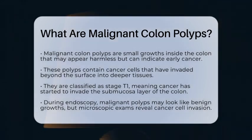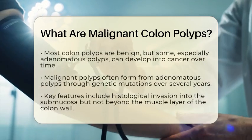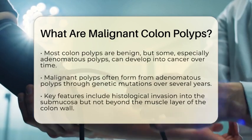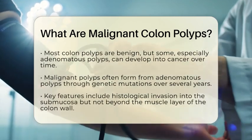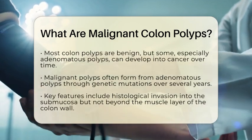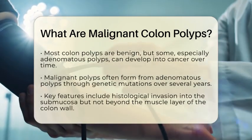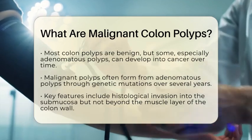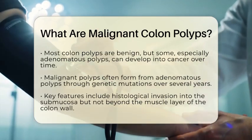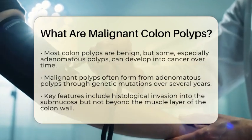Most colon polyps are abnormal clusters of cells that grow on the lining of the colon. The majority are benign and don't cause symptoms, but some, especially adenomatous polyps, have the potential to turn into cancer over time. Malignant polyps often develop from these adenomatous polyps through a step-by-step process involving genetic mutations that transform normal cells into cancerous ones. This progression can take years, which is why screening is so important.